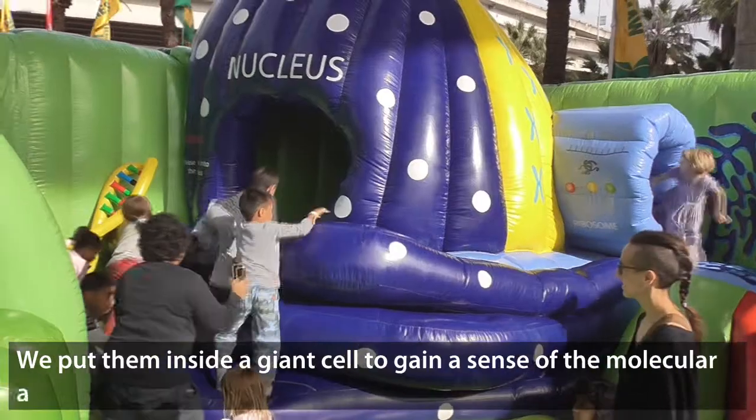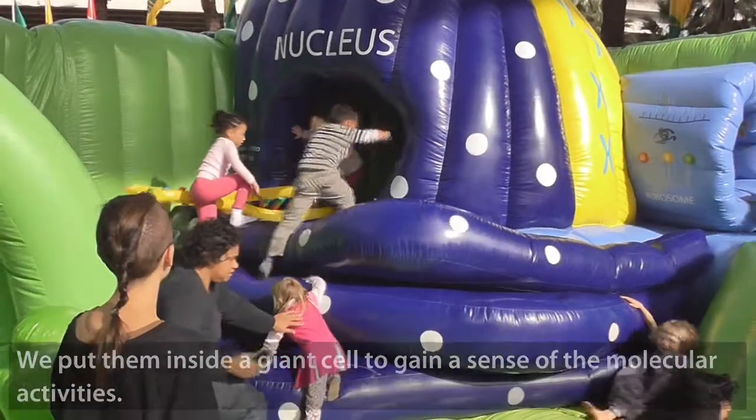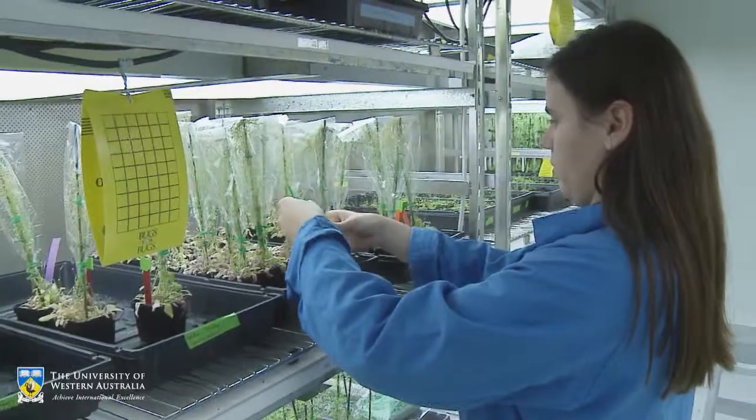So we're really about molecular study of how plants work. And we think that by doing that, we can really engage a new generation in the opportunities that are there in studying plant science.